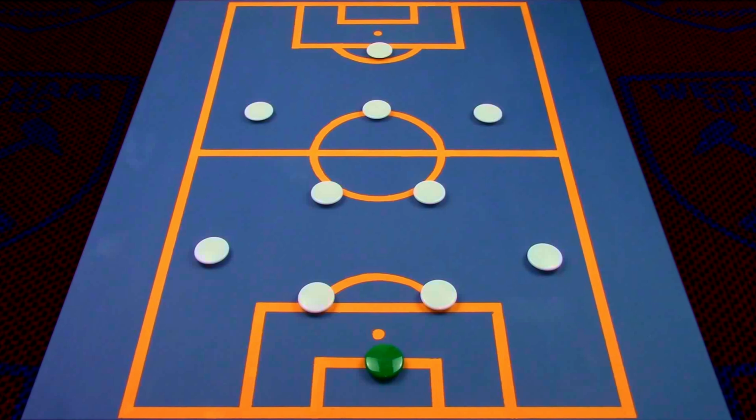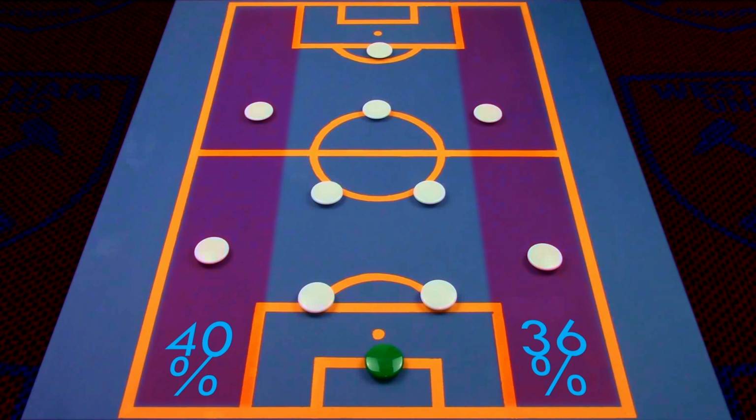It's a team that relies heavily on quick transitions and less on possession-based play. And with the strong and quick Antonio up front, the team doesn't waste time in moving the ball forward. On the attack, West Ham have been relatively balanced, slightly favouring the left flank with 40% of their attacks moving down this flank, and 36% from the right.